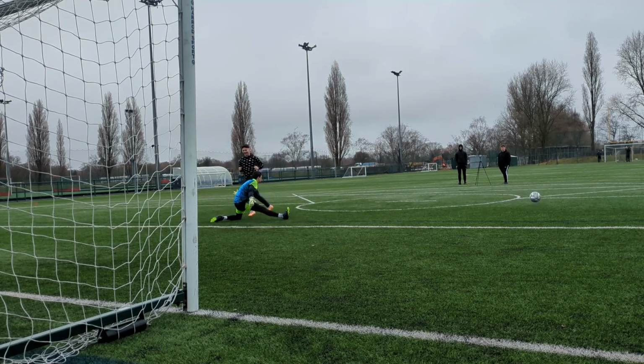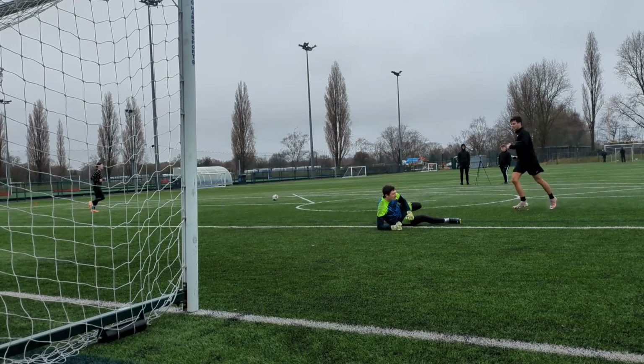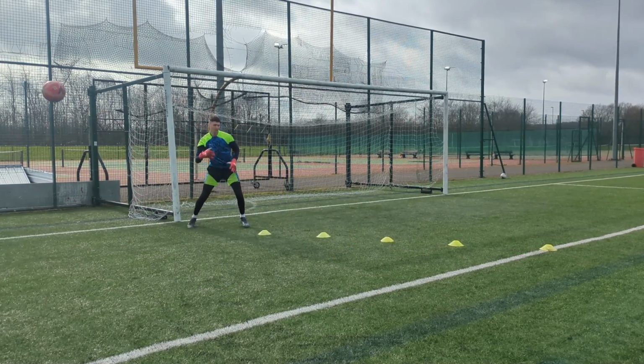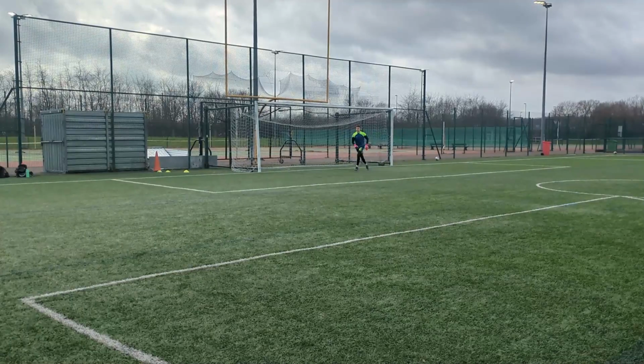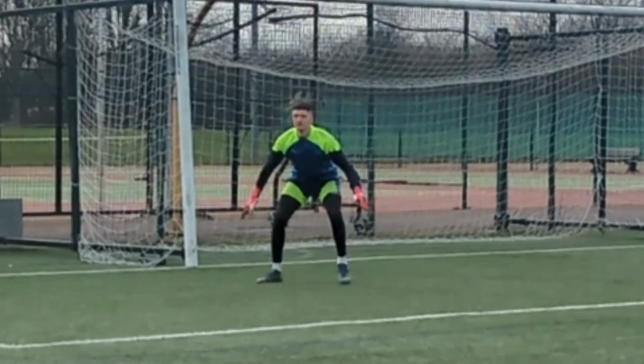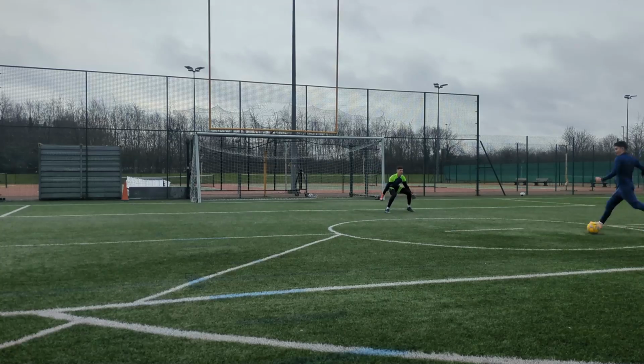1v1s are an advantage of being short, but there's also another thing in which a short goalkeeper has the upper hand: footwork and speed. A shorter goalkeeper naturally needs to cover more ground, meaning they develop faster feet and better footwork on paper. However, if you do not take that into account, then you may fall behind.